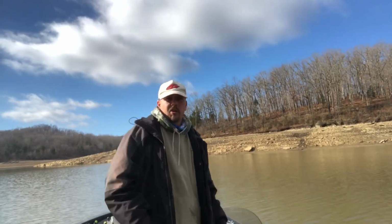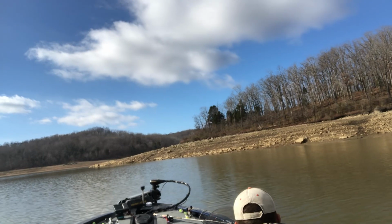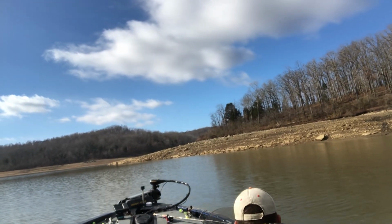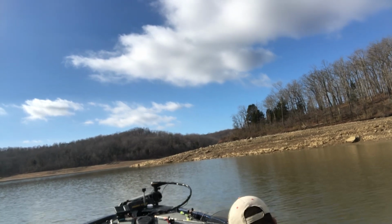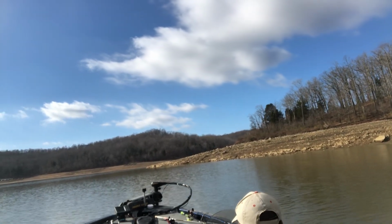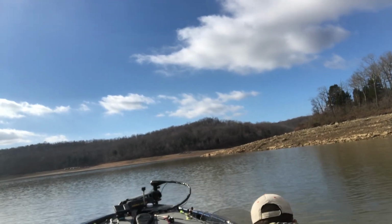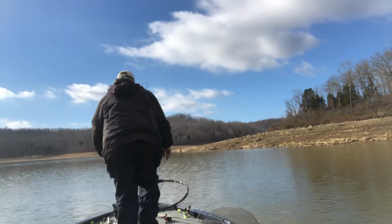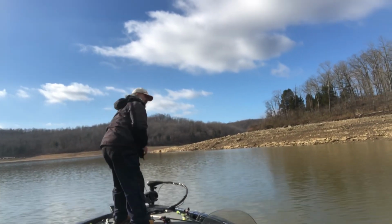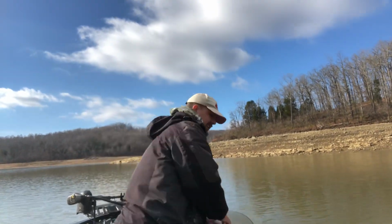All right, I'm gonna big motor on over this little point real quick, guys. Yes, I have a trolling motor down. I was going. Speaking of which, I'm not gonna risk it. I didn't have it in gear.